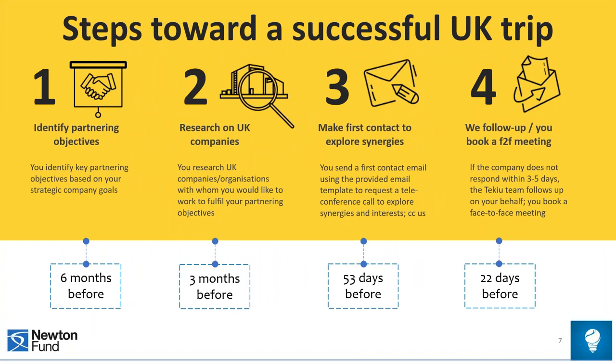But the important thing is that you send a lot of emails, and we, the Tekiu team, will follow up. And there is a reason for why we want you to make the first contact and for us to follow up. And again, I will explain that in detail in the following slides. The fourth stage is, of course, the following up to book a face-to-face meeting. So you may get some answers to all the emails that you send, and those will then require you to do some more in-depth research on the company that has responded to you.